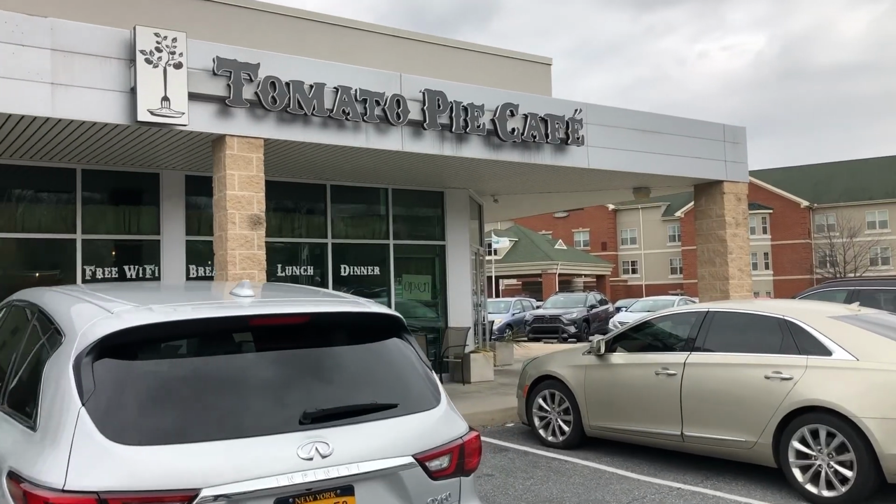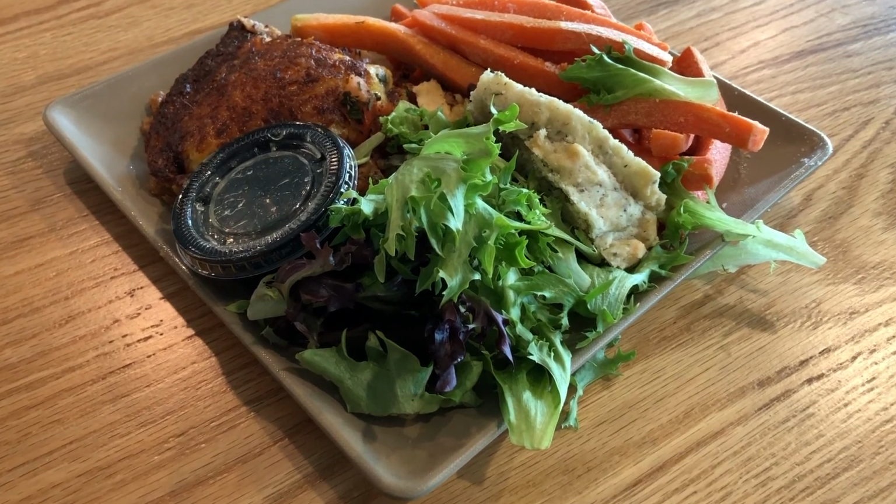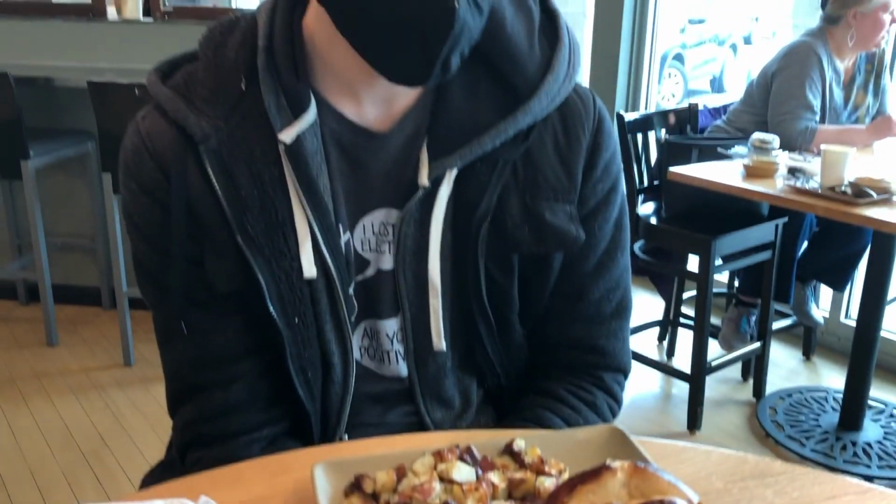So we'd already been on the road for a couple hours, so we stopped for lunch about 5 minutes away at the Tomato Pie Cafe. I got the tomato pie. My son got a pretzel breakfast sandwich with some hash browns. He really liked his. The tomato pie was quite good.